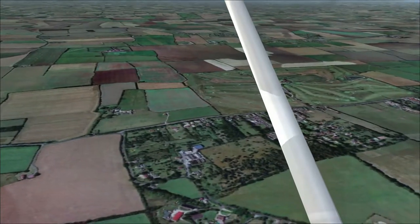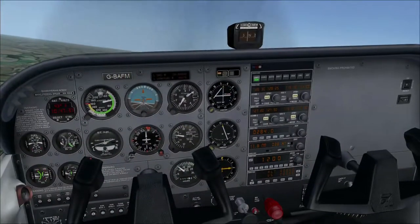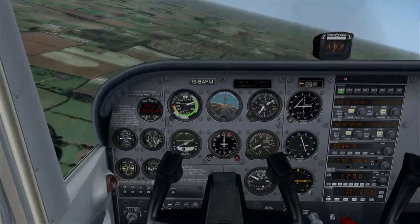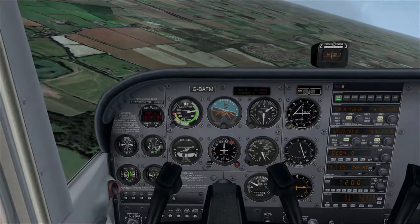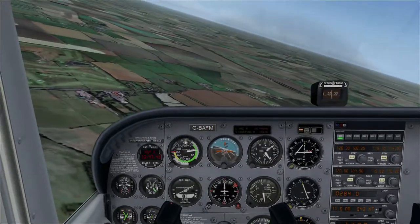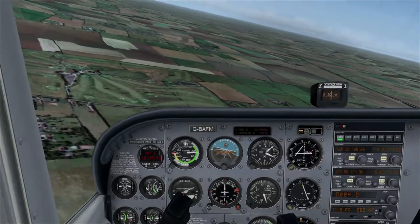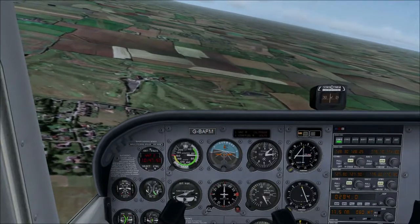There it is. Just the other side of the golf course. When you start to find these strips, that's really when you can call yourself a private pilot, because when you set off for some places and have to fly back, you'll never find them. That's why you always make sure you've got as much fuel on as you can get.